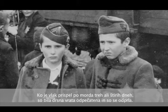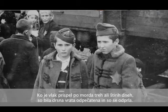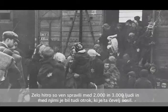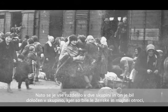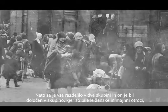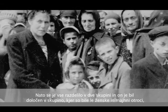And when the train arrived after perhaps 3 or 4 days, the doors were unbolted and slid open, and very quickly maybe 2,000 or 3,000 people spilled out of that train, and the child wearing this shoe amongst them. And he would have been amongst the group, as the group were divided into two, he would have been with the women and the young children.